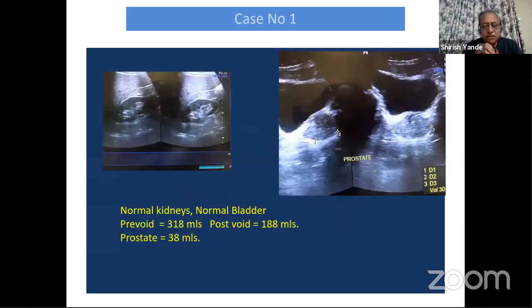Then, as a routine, we always do a sonography of these patients. We found his kidneys were normal. He had a post-void residue of 188 mLs, pre-void being 318, and prostate 38 grams. So really speaking, he had a normal urinary anatomy, but his symptoms were essentially voiding symptoms, and we had a problem as to how best to treat him.